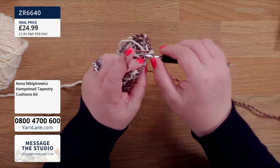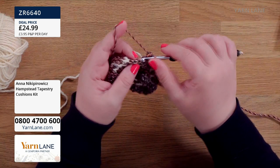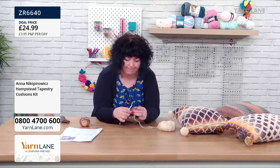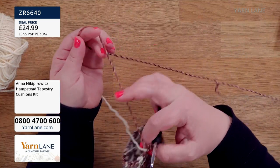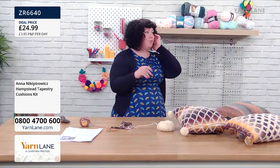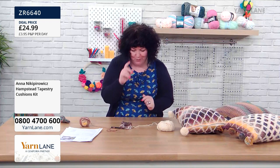Now, what I really want to show you as well is how you can make your life a lot easier. It requires a bit of work, but trust me, it's worth it. What I want to show you is how to work your colorwork in the two-handed method. So working it with two hands is beautiful. Again, it requires a bit of practice, but trust me, it's worth it.